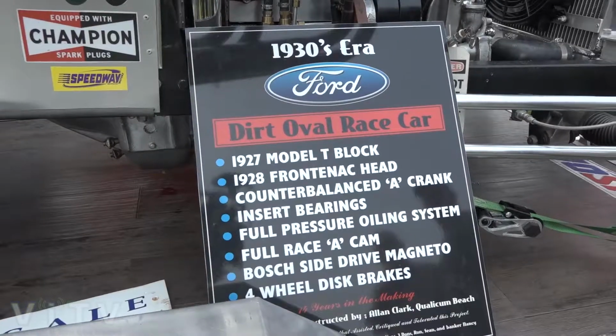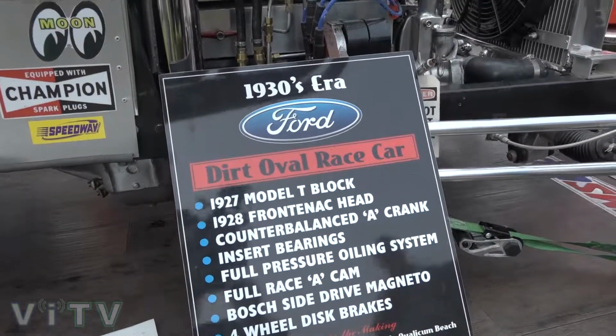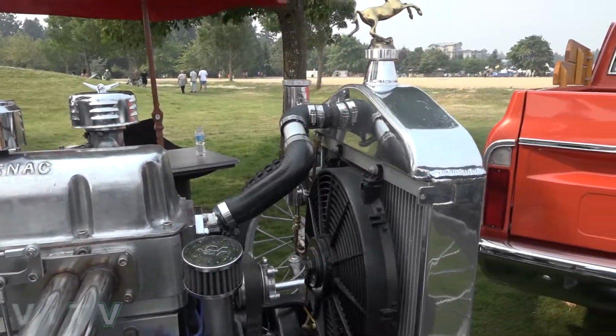Okay, well, I've been working on this with some able-bodied assistance for about 15 years. The car started off as a crushed wreck that was found in a ditch up in the interior of BC, and that gave us a pattern to replicate that.